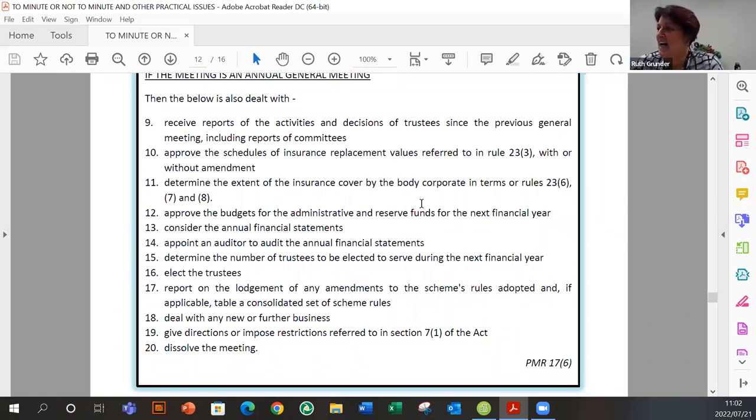Okay, thank you. So on the agenda, as I say, this is in terms of PMR 17.6: approve the budgets for the administrative and reserve funds for the next financial year. It's interesting that if you're running a special general meeting, and something has changed and you have to have said special general meeting to change something, I certainly don't see why you shouldn't, in my opinion. As I say, lots of them.